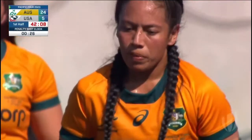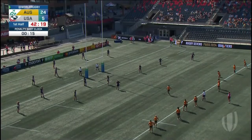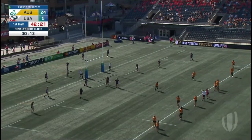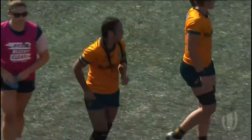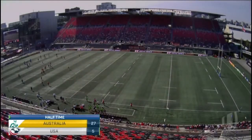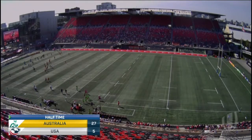So the kick you want to start a game, and not a bad one to end the game with, right in front. Probably does about 70 to 80% of her goal kicking right in this position. Right foot swings through the ball. Clean strike. And 3 more points as we hit halftime here in Ottawa. Australia up 27 points to 5. An impressive first half effort for them here.